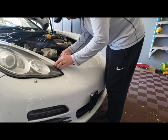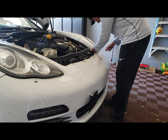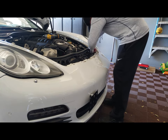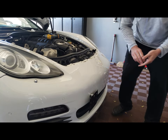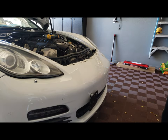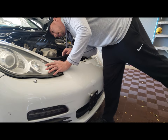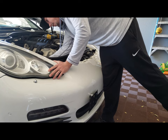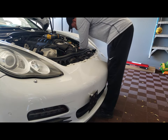All right, so you've got two little pins over here that connect. So we're gonna slide these out. So we've got those slid out. I'm gonna go to the trunk and grab the tool. There's a special tool that you need to remove these. Actually, you don't even need it. Hell, I just did it by finger.